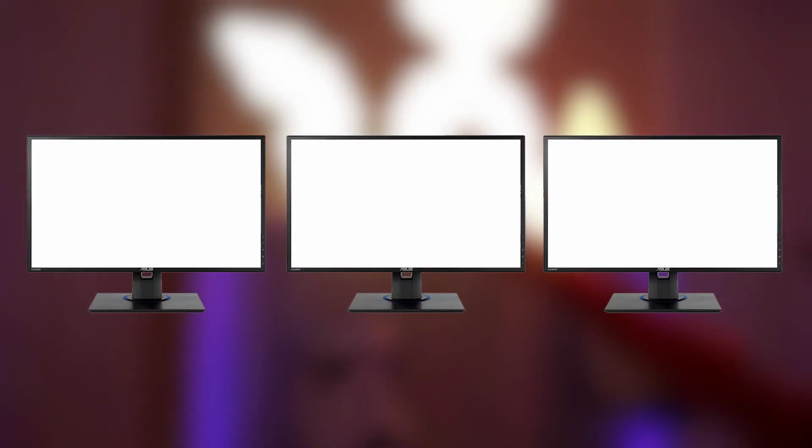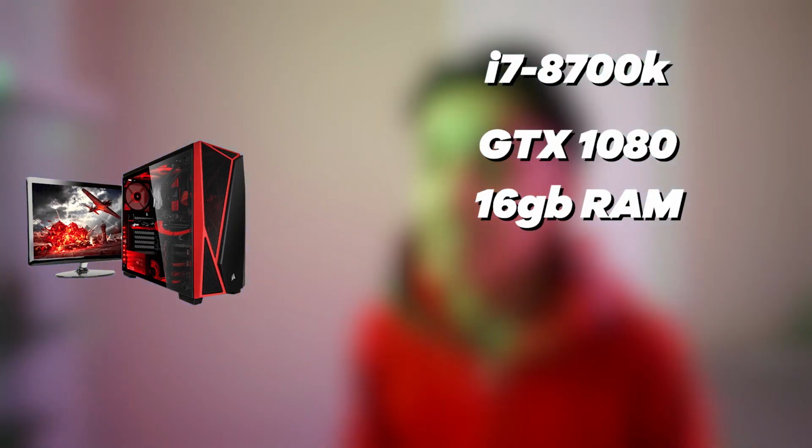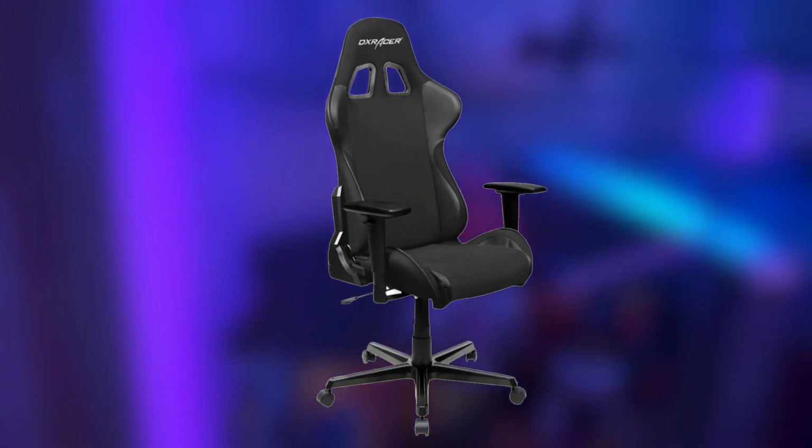And behind all that, he has 3 Asus monitors with all of them being 144 refresh rate, all being powered with one PC that has an i7-8700K with a GTX 1080 graphics card and 16GB of RAM. Plus, he has a DX Racer gaming chair, which closes up the $25,000 mark.